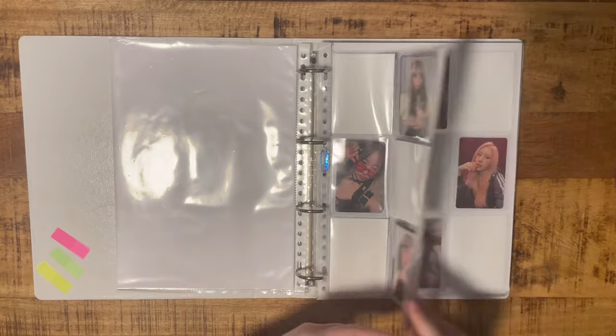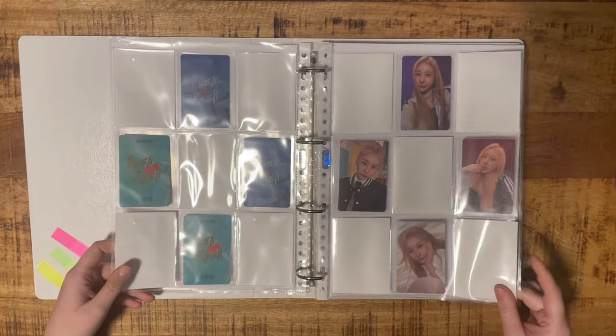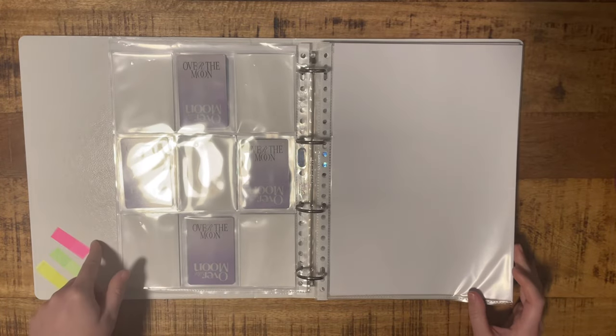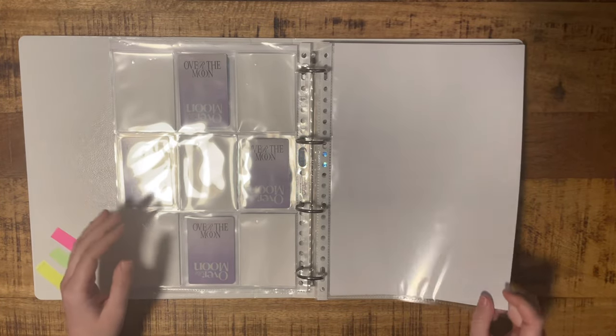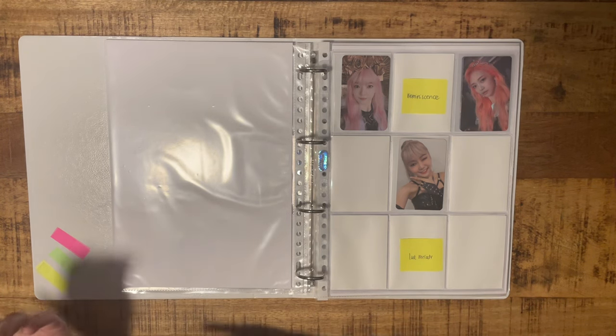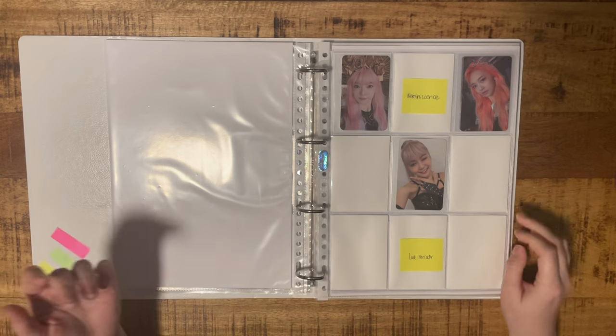So we have debut era, and then we have her first comeback. I do still need to buy the most recent comeback from her, but I just haven't really gotten to that. This is also very much a low-key binder. We will get to my full active collections later in the video. I'm gonna do those later.